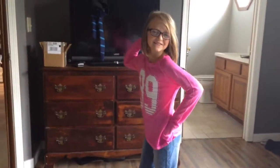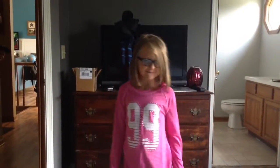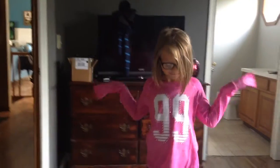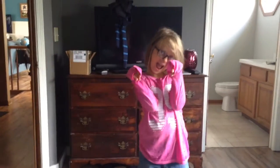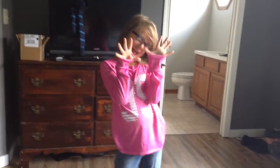All right, first we have Isabel here wearing some skinny jeans, skinny jeggings. Pull your shirt up, that looks silly. Your arms. And a cool shirt that says 99 on it. Fun fact, that is the year I graduated high school. Alright, looking good, Izzy. Looking good.